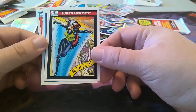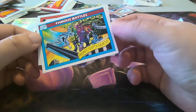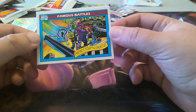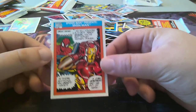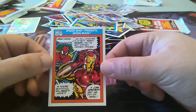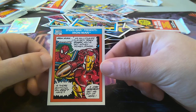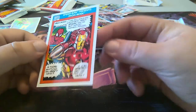Rogue. Fantastic Four versus Galactus. With Silver Surfer, apparently. That sounds pretty good. And then there's this Iron Man. Spider-Man Presents. Iron Man. As a millionaire playboy, Tony Stark, you've got money, women, power. Is there anything you don't have? A can opener. Get me out of here. Yeah. That's kind of funny.